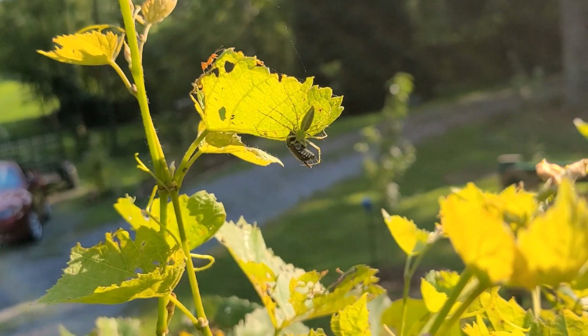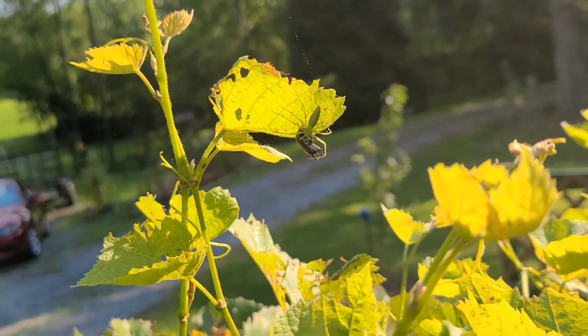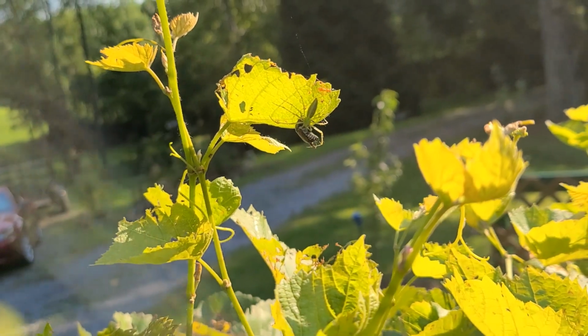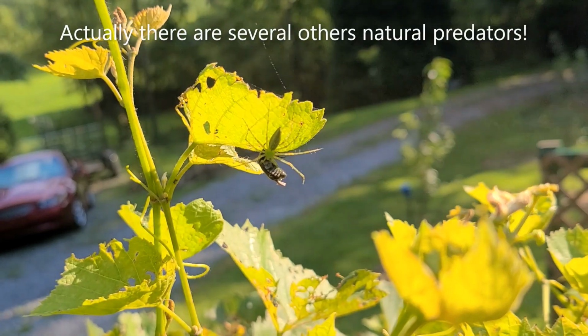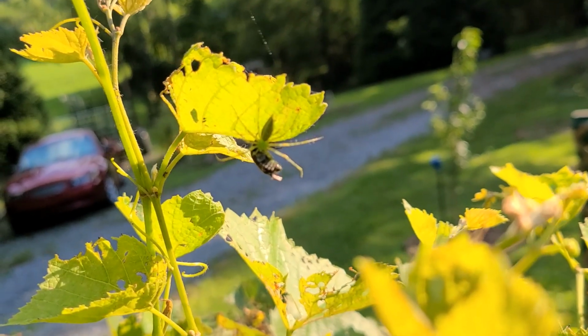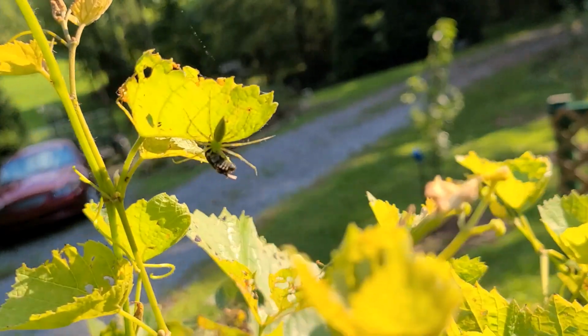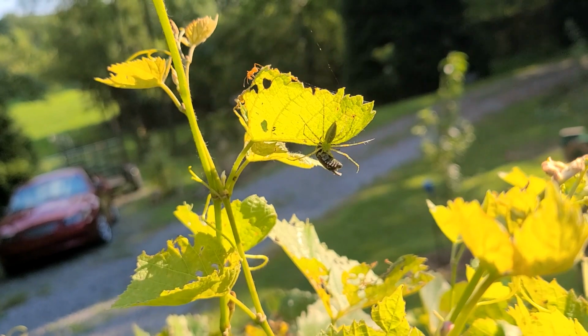We have found a natural predator to the Japanese beetle, which is surprising because normally they don't have a natural predator. But if anyone can tell me what kind of spider this is, right now it's in our muscadine vine, and as you can see, it's got a hold of a Japanese beetle.